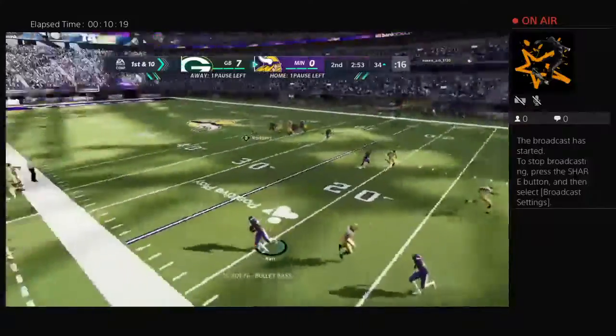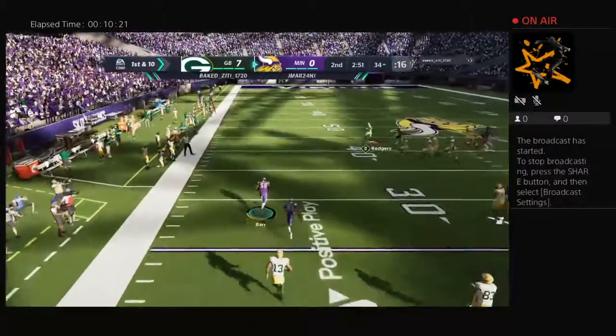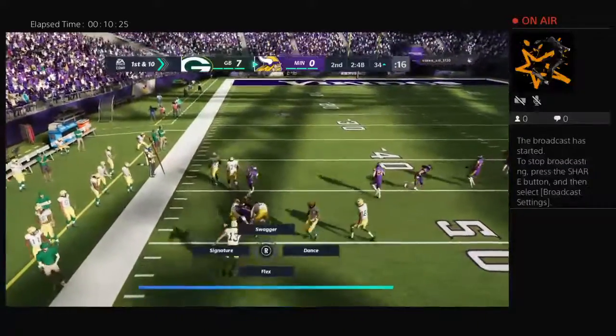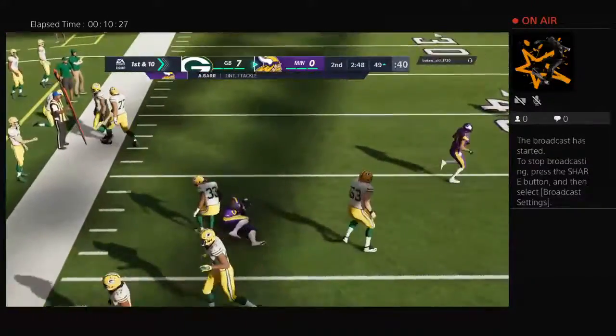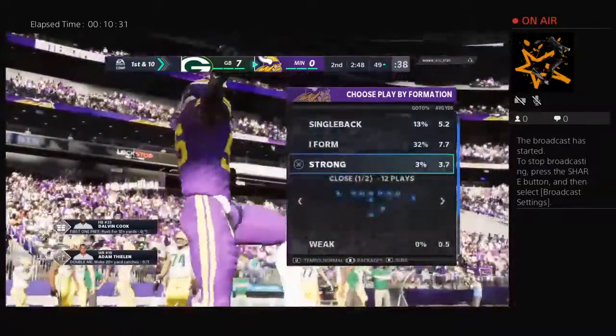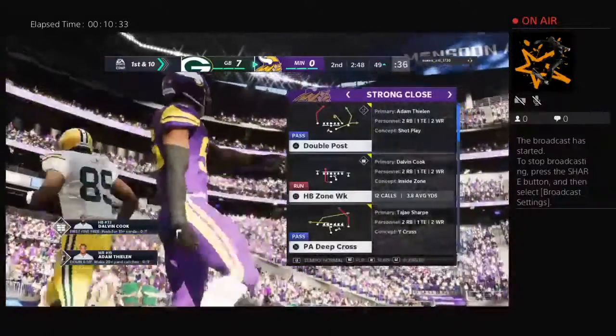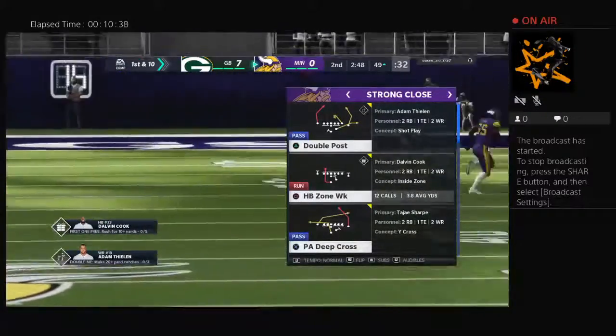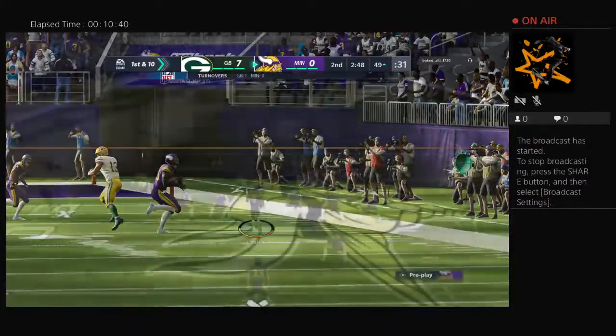I think they're going for Lazard, but this is intercepted. Picked off by the Pro Bowler, Anthony Barr. And he will bring this across midfield to the 49-yard line. Brandon, this is a veteran quarterback back there. He should know better than to make a throw like this. This is definitely not his best ball. And I think he knew this was trouble the second it was leaving his hand.